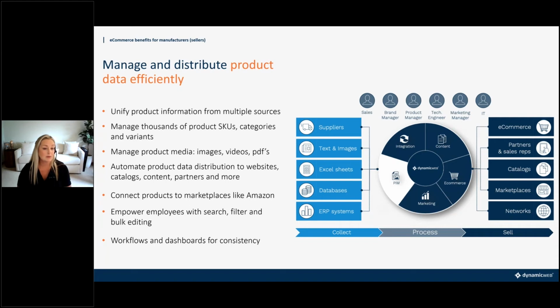And of course, it empowers your customers and employees to search, filter, and manage product data. So if your employees are tasked with updating spec sheets or other metadata, long description, marketing information, you can delegate access to different areas of the PIM to allow your employees to input that product data in a more user-friendly way.